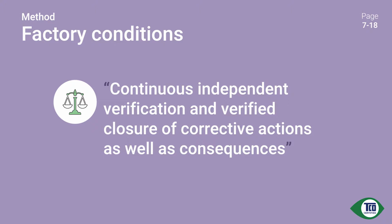So these are the most important tools that TCO Certified use to achieve closure on health and safety issues and to work with other challenges in the factories that we've noticed. The report will go through this much more in detail, and if you look at pages 7 to 18, you will be able to read about all of these different methods we are using and why we have chosen these and how we are thinking about it.